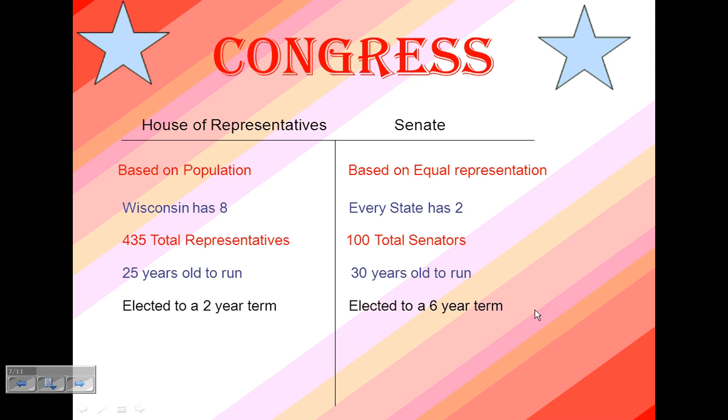House of Representatives, every 2 years they're elected. Senators, every 6 years. Much like we did the terms for legislative. If you're ever stuck between 2 and 6 years, remember, senator serves 6.